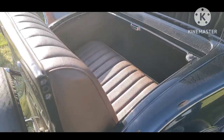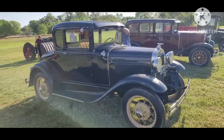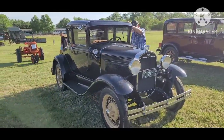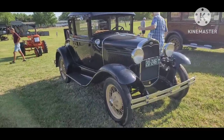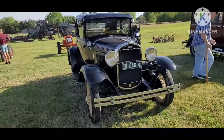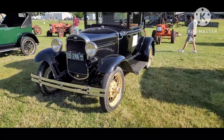Rumble seats were going away by about the mid-30s. They were gone. People just wanted trunks, and you could only ride out in the open in the nice weather months. So people just adopted trunks, especially after the external racks and the trunks that mounted on them pretty much went out of fashion. Very well restored car.